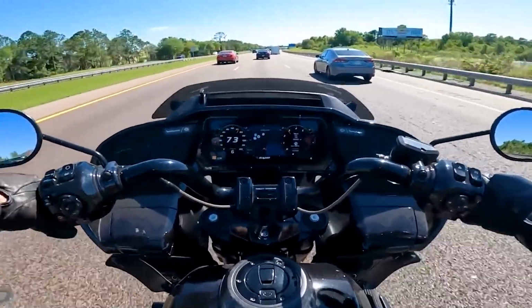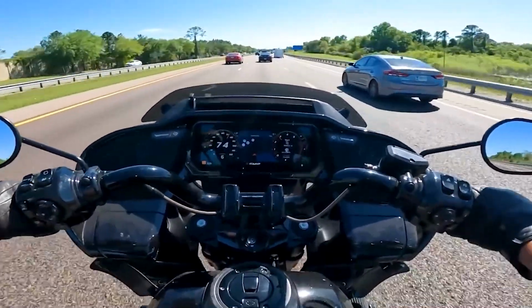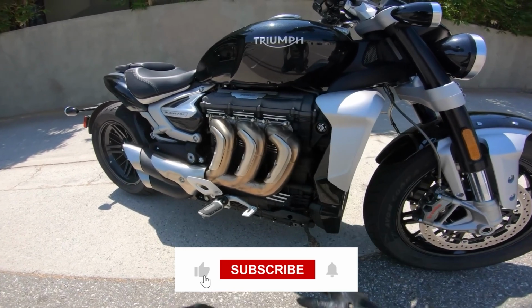You've seen the bikes to avoid. From overpriced disasters to underwhelming machines, make sure to stay informed before making your next purchase.